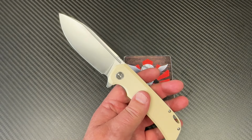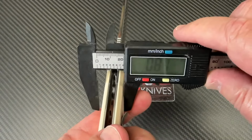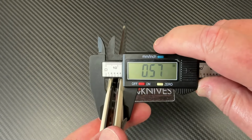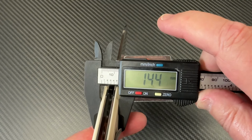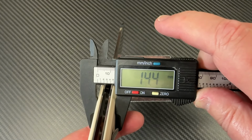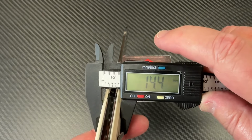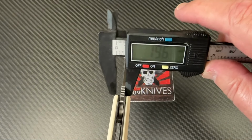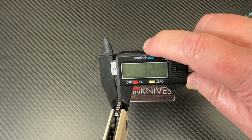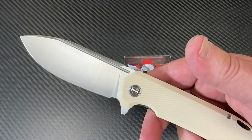And where's my calipers? Here we go. No, it's not bad. 0.5. It's not 0.6. It's a bit thicker than the Para 2 by Spyderco. 14.4 millimeters. So, yeah, it's a pretty good handful there. What do we got for blade? 3.5 maybe? Or 3.2. Not all that bad. 0.12. Okay. Not too shabby.